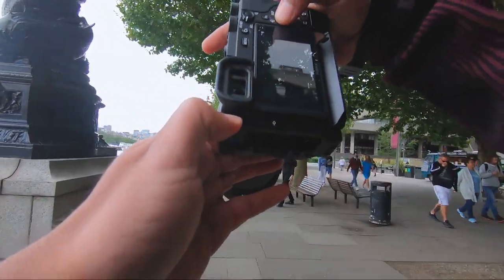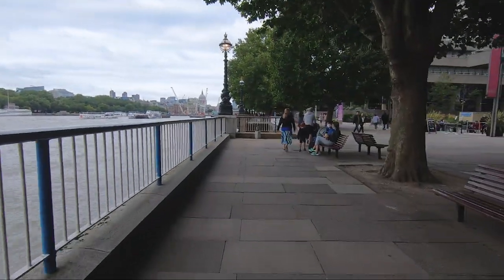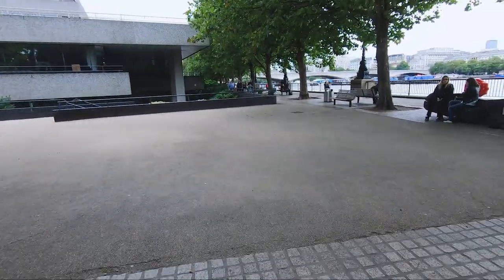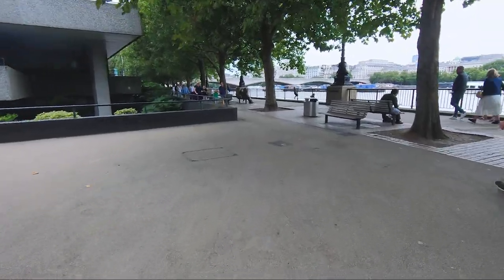With street photography, I prefer to shoot in aperture priority mode so that I don't have to keep changing my settings all the time, and that way I don't risk losing the moment.